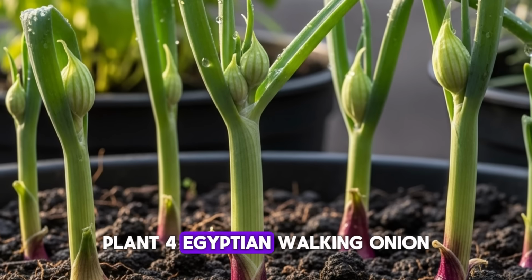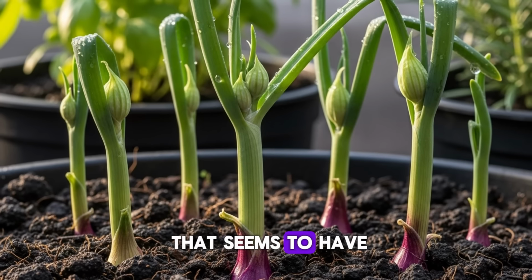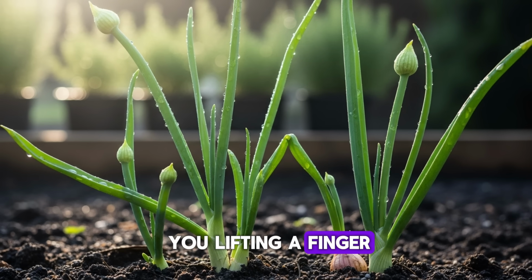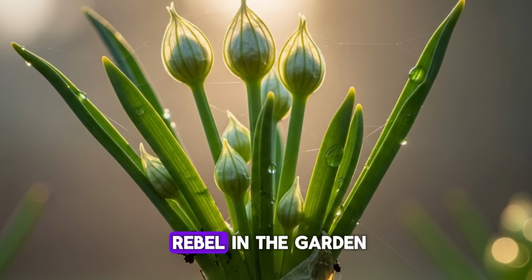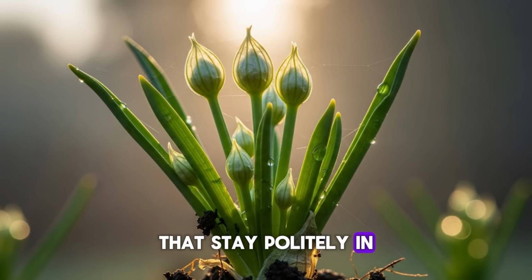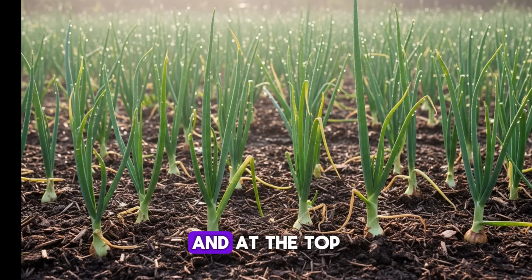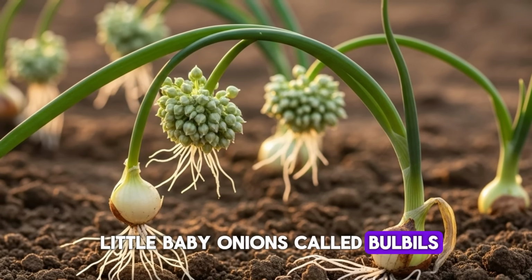Plant 4, Egyptian walking onion. Now, if there's one plant that seems to have its own mind, a plant that moves, grows, and multiplies without you lifting a finger, it's the Egyptian walking onion. This one's a little rebel in the garden. Unlike your regular onions that stay politely in their row, this plant likes to explore. It grows tall, green stalks that shoot up proudly, and at the top, it forms clusters of little baby onions called bulbils.